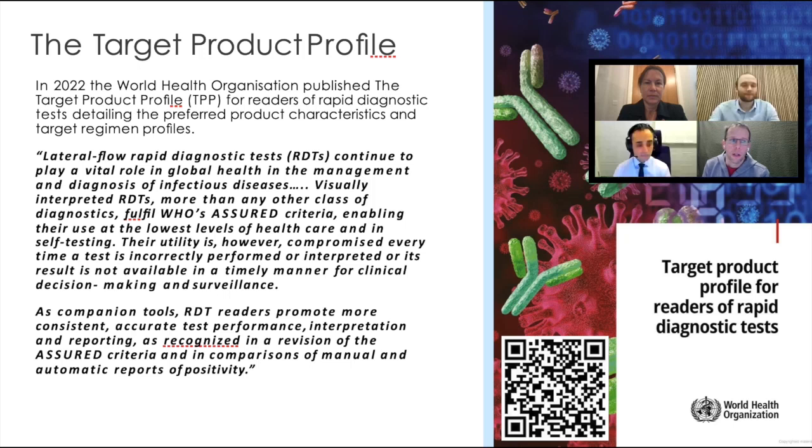So as we've already discussed, rapid diagnostics are incredibly powerful tools, they're extremely useful. The problem is that up until now, it's been a case of they get sent out into the world and then it's something of the Wild West. We don't really know how they're used. We don't know how they're performed. We don't know what their performance is.